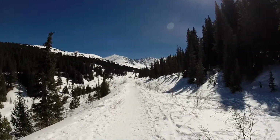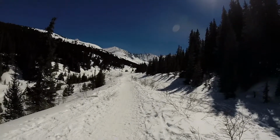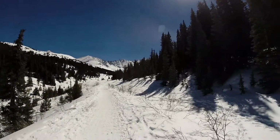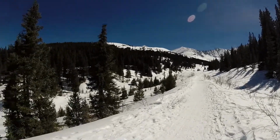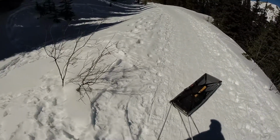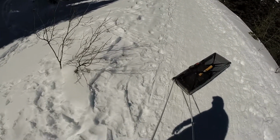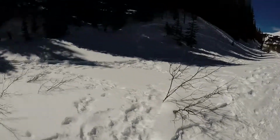Well, I'm up here in the mountains doing some snowshoeing again. This time I came up a little higher, obviously. And I'm dragging, let's see if I can turn around and get a look at this, I'm dragging a Pulk with me. I'm kind of testing the Pulk out to see how this works.